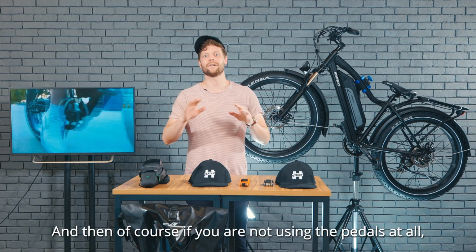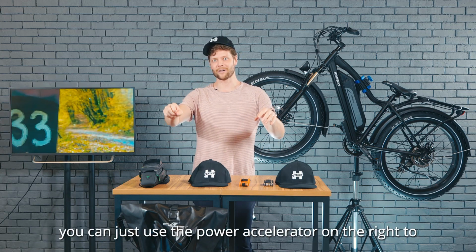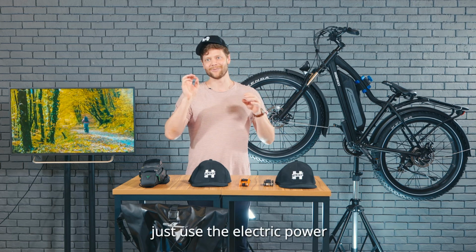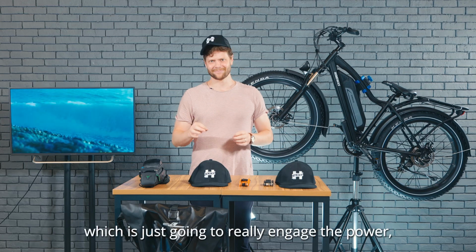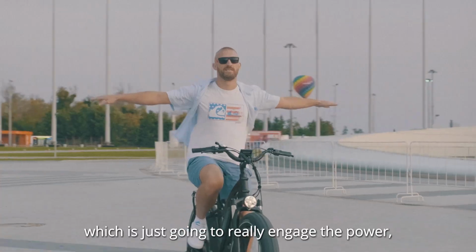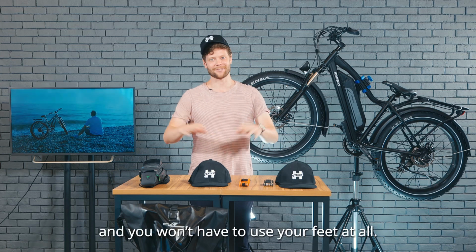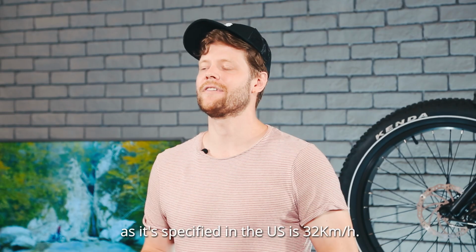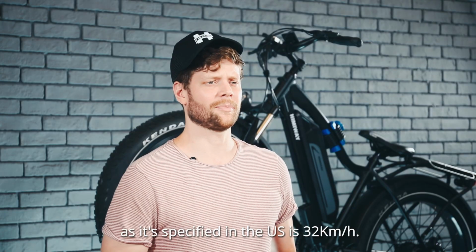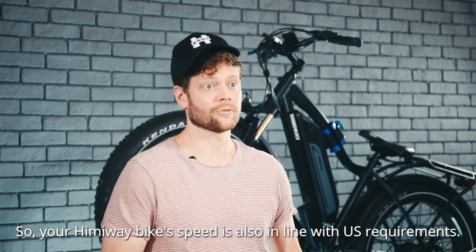And then of course, if you're not using the pedals at all, you can just use the power accelerator on the right to just use the electric power, which is going to really engage the power, push you fast down the road, and you won't have to use your feet at all. The max speed of electric bicycles, as it's specified in the US, is 32 kilometers per hour. So your Himiway bike speed is also in line with US requirements.